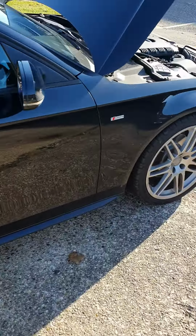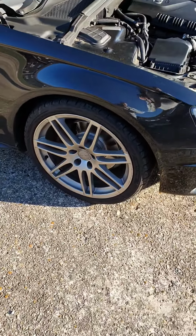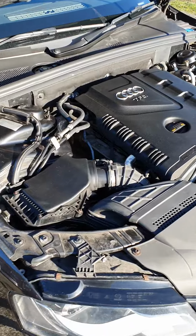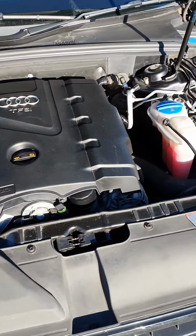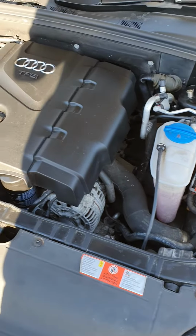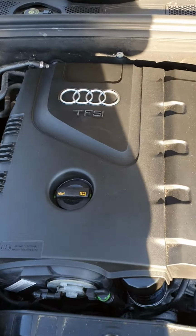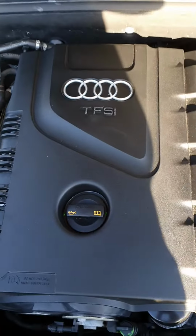We've got a 2010 Audi A4. Basically, it was using lots of oil. I mean, I was putting a litre of oil in it every 500 miles. This model is a 1.8 TFSI, as it says on the top.